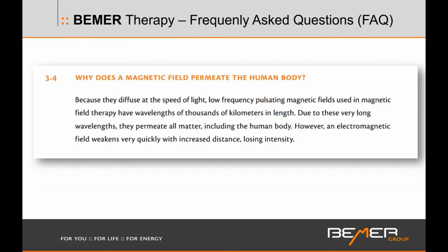There's nowhere in the human body, regardless of how thick your skull is, how large your frame is, that the BEMER cannot penetrate through and have a desired physiological effect. As I said before, the electromagnetic field weakens quickly with increasing distance, and it loses intensity, so you should be in contact with the applicators or the B-body.